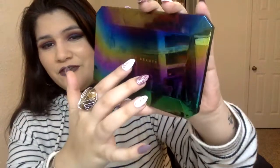Next one I have is one of my favorite palettes. It's Fenty Beauty, and this is her Galaxy eyeshadow palette. It's her first eyeshadow palette that came out, and I like how it looks. It looks like something like my titanium aura quartz. Let me wipe that. That's a bit embarrassing.